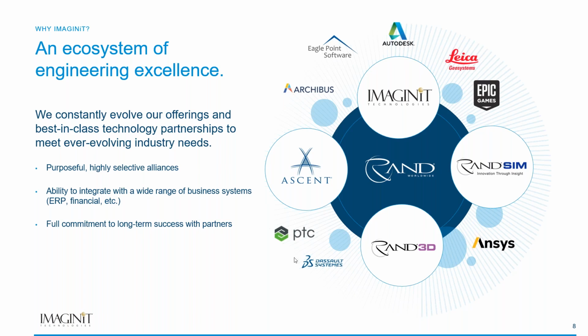And then these are some other software companies and products that we represent and include in our portfolio of expertise, including Epic Games, Leica, Archibus, PTC, and Dassault Systemes.